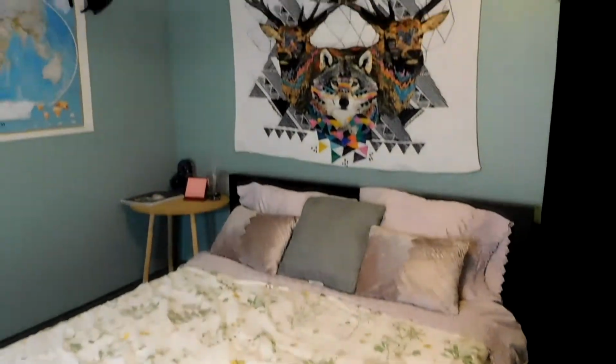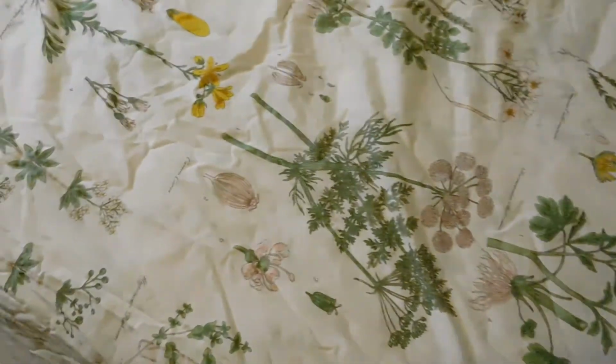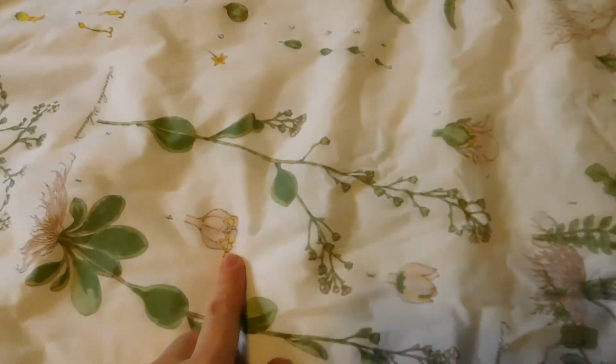Here is my bed area. Above my bed I have these Himalayan prayer flags. I really like these, and around them I hung up these little twinkle lights that I got from IKEA. My favorite thing about this bedroom now is my bedspread. I got this one recently from IKEA. I really like how it looks kind of witchy and scientific, if that makes sense.